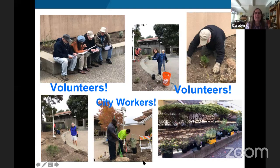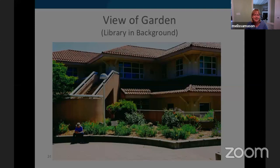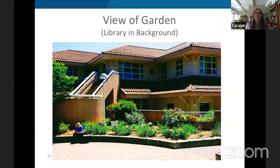And it's remarkable how barren it was. This is 6 months later, and we've got 6 foot tall natives. It's pretty amazing. This is the hummingbird garden. And to me, this is what it's all about. A beautiful space. This is the library in the background. Somebody just sitting here enjoying the garden space. It really is just a lovely place. And we already have seen hummingbirds.